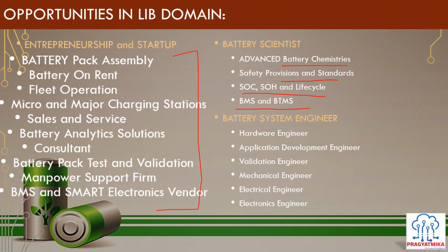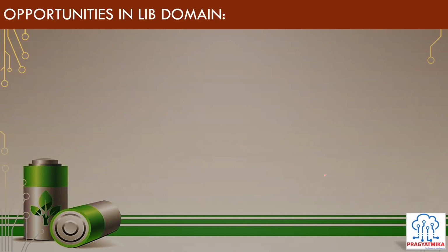If you are from a mechanical background, the mechanical design of the battery packs is very necessary: for which application and for which cell chemistry, what should be the exact mechanical design. Right now, if you are taking a battery pack, you go to any of the box designers and either procure the battery pack box from there or order them to make it. But there is a science behind it, and that's why mechanical engineers are required for the designing. The electrical engineers will take care of all the processes of designing the battery pack, and then the electronics engineers are required for the design of electronics and the BMS side.